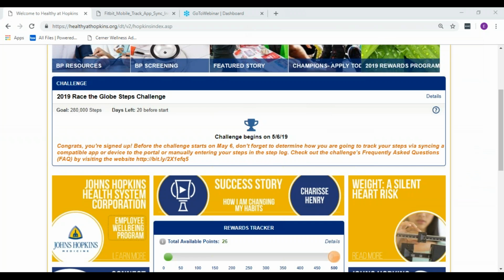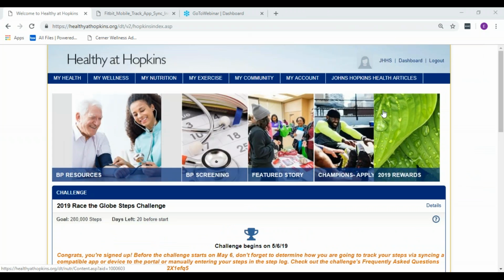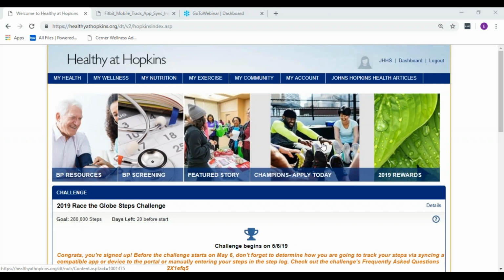I also just wanted to throw out there, if you click on the Race the Globe tile, which is not here just yet, but soon enough, there will be a Race the Globe tile along the top here. That will be something that you can click on. Once you click on that tile, you'll be able to find an FAQ, which is very helpful and will give you all kinds of different answers, and also a details flyer with all kinds of details about the start, the end, why to participate, all kinds of different things.